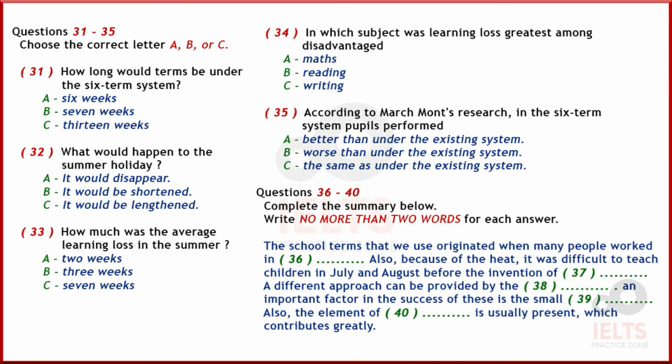So, having seen that the six-term system has passed the test of cost-effectiveness, we can move on to the educational aspects of this arrangement. Firstly, all the terms would be approximately the same length. Instead of terms up to 13 weeks, which we have now, there could be a repeating pattern of 7 weeks of term time plus 2 weeks of vacation. This would be repeated 6 times per year. How does this affect the effectiveness of the educational provision?